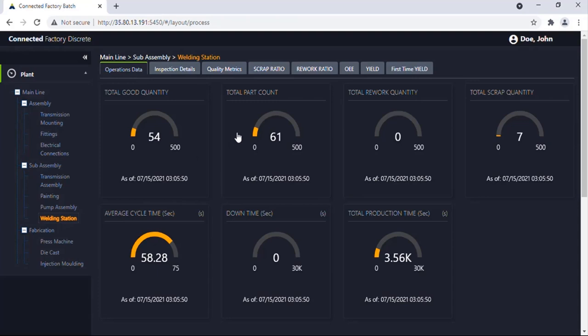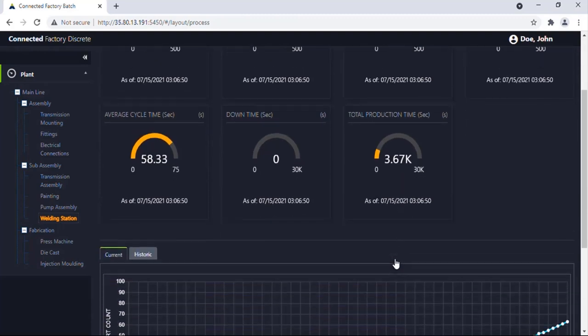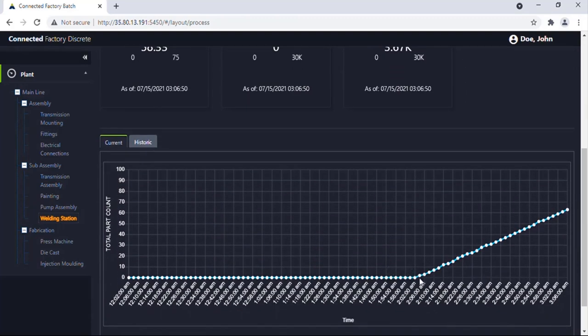So here you can see the total number of parts that have been created on this work center during the current shift. You can see the number of good parts. You can see the number of parts that had something wrong with them, a quality issue that caused them to be scrapped. You can also see how fast parts are being produced. You can see the average cycle time, which is basically the amount of time spent welding each part, which is 58 seconds. Maybe that's good or bad. You see that there's no downtime that has occurred. That's a good thing. You can see the total production time, the total time that this production process has been running for.